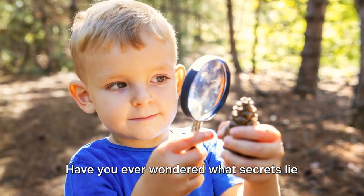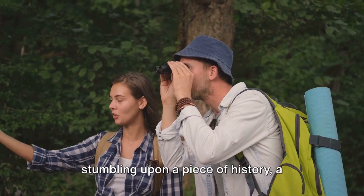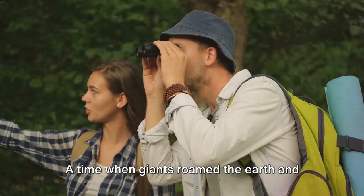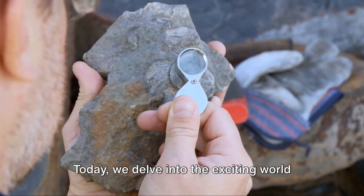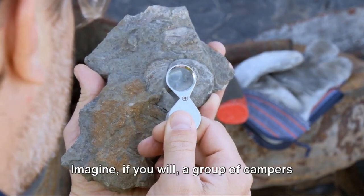Have you ever wondered what secrets lie beneath the ground we walk on? Imagine stumbling upon a piece of history, a fossil, a tangible link to a time long gone, a time when giants roamed the earth and the world we know was an entirely different place. Today, we delve into the exciting world of fossil hunting and the essential tools that make this exploration possible.